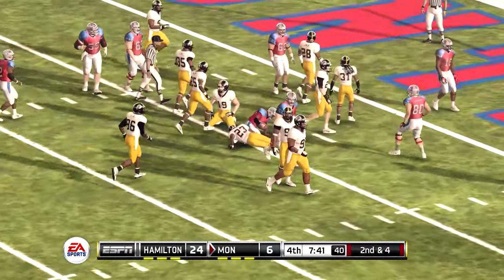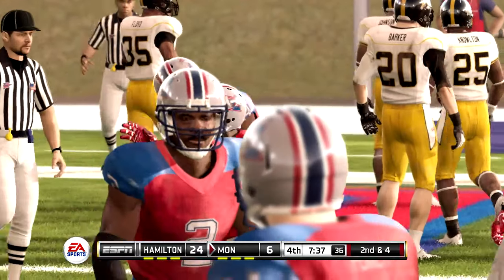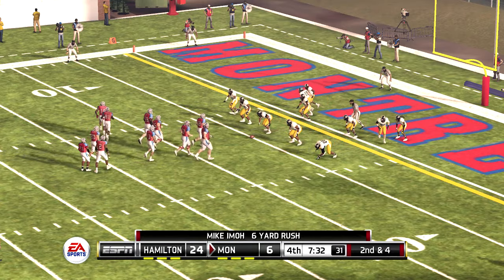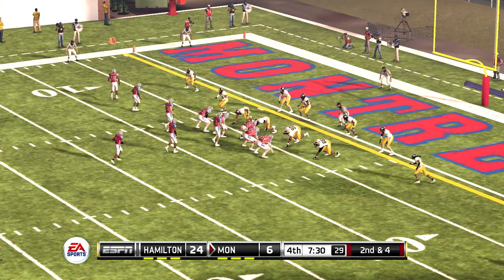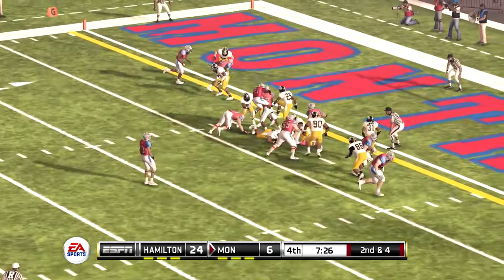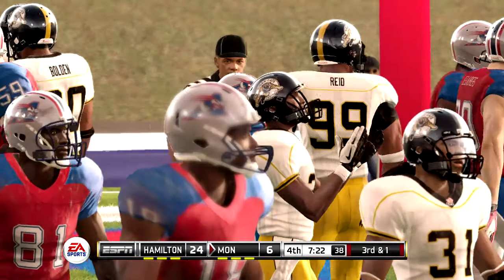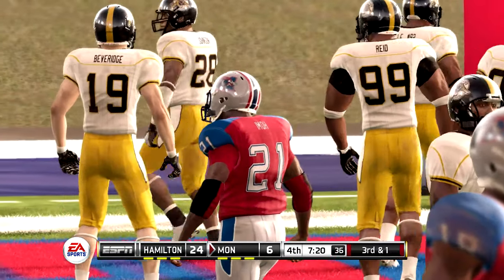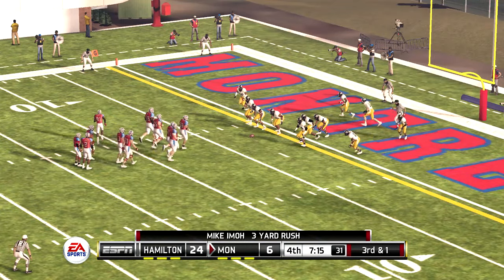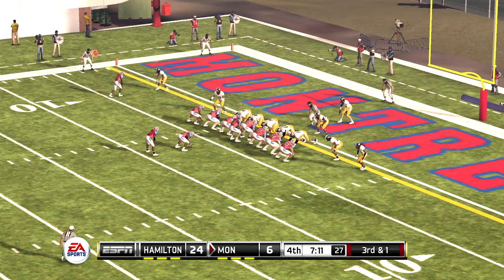Brought down after a nice run up the middle. It's second down, 5 yards from a touchdown. They'll run it inside and tackle quickly. A yard, maybe two on the carry. It's the 11th play of the drive. It's third down. They put everyone up on the line.